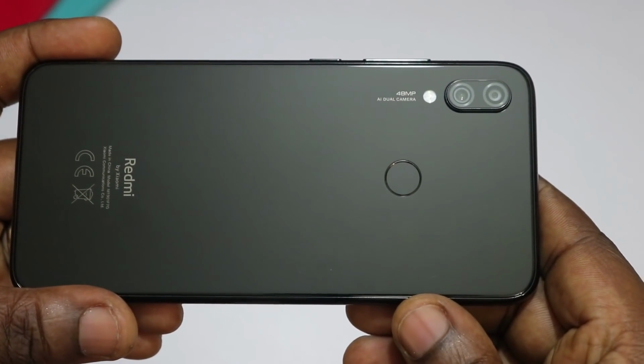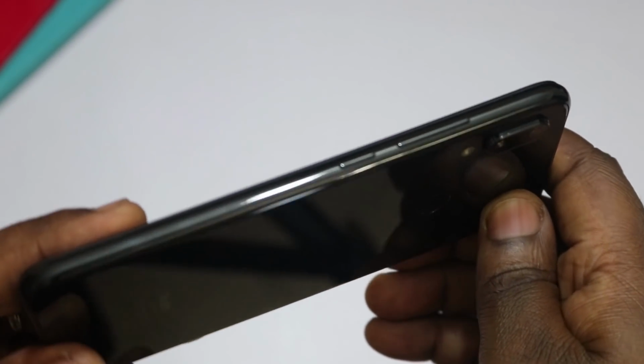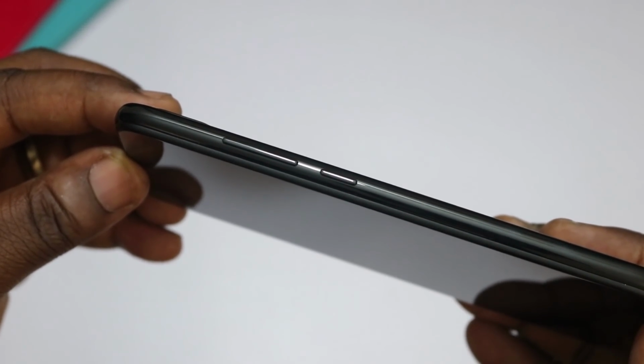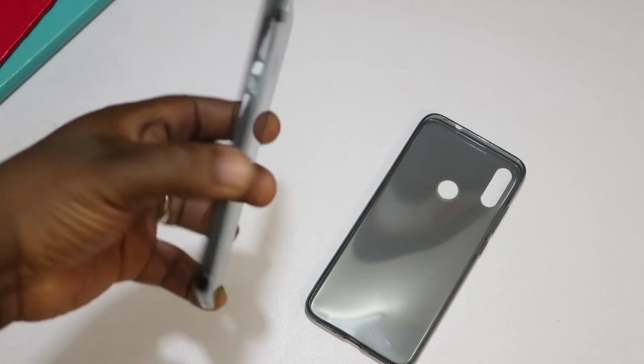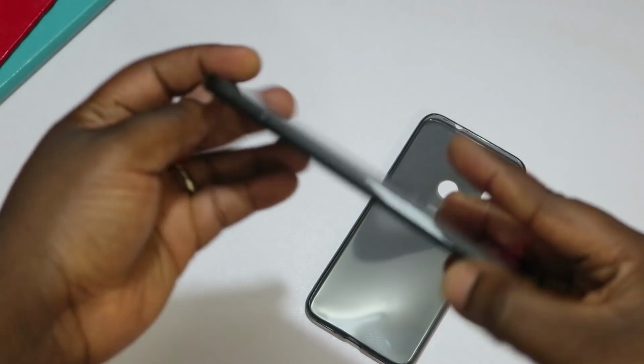The build quality of the Redmi Note 7 is great. It scores a 7.5 out of 10 in my build quality test. It feels like a very premium device and has a very premium heft to it. It's got a plastic back shell which you'd have to take a very close look at to tell that it's actually plastic, but it looks and feels like glass.